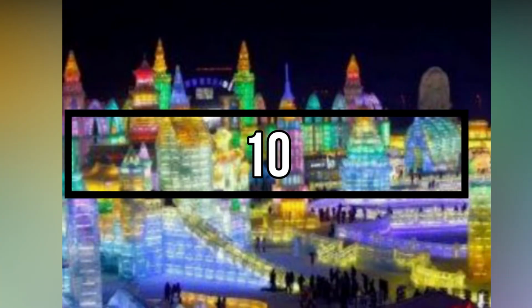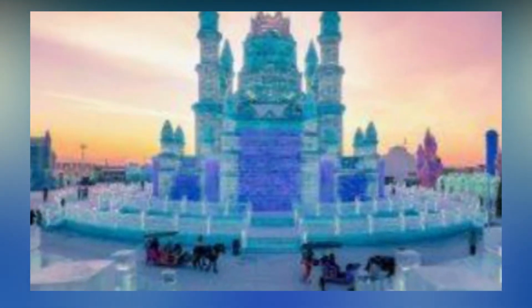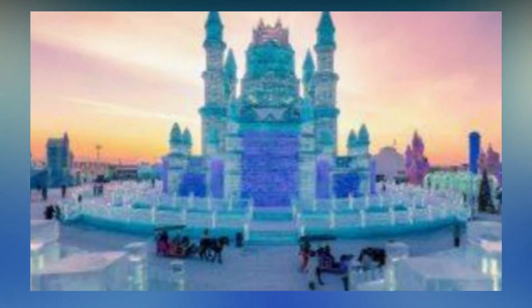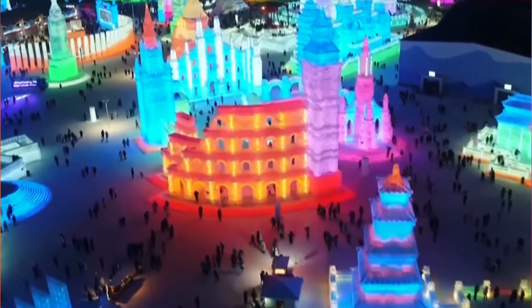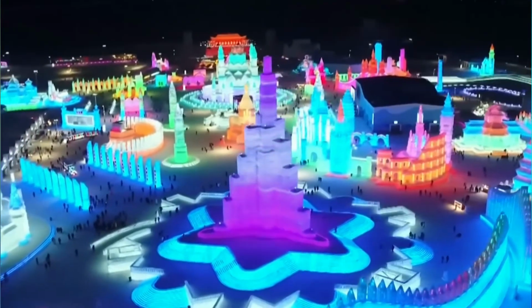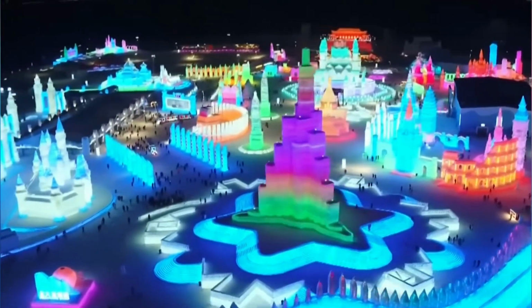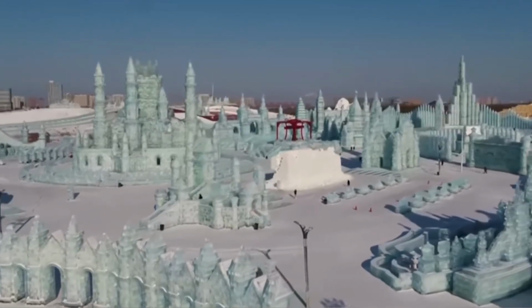Number 10. City made out of ice. It still beats my imagination how anybody is able to carve anything out of or structurally manipulate ice. But it's not impossible, and you can find it at the China Harbin Ice and Snow Festival, where ice sculptors from all around the world gather together to create amazing works of art from ice.